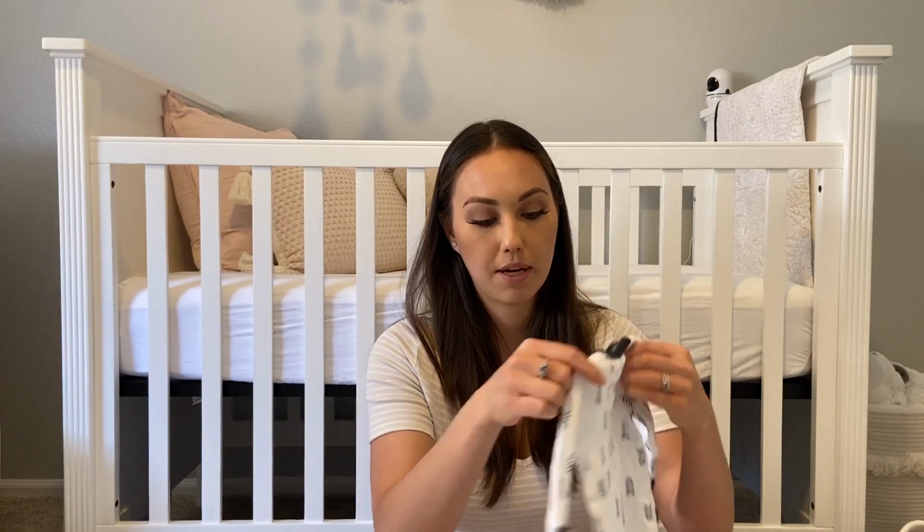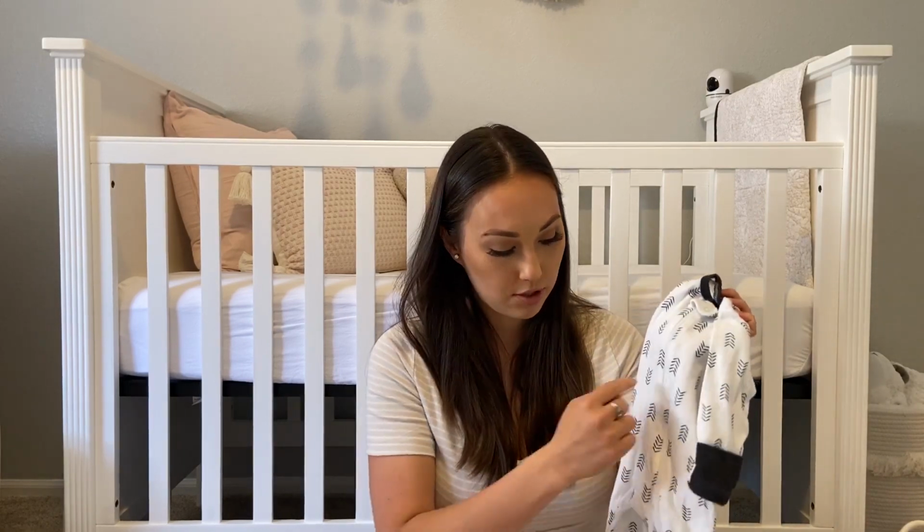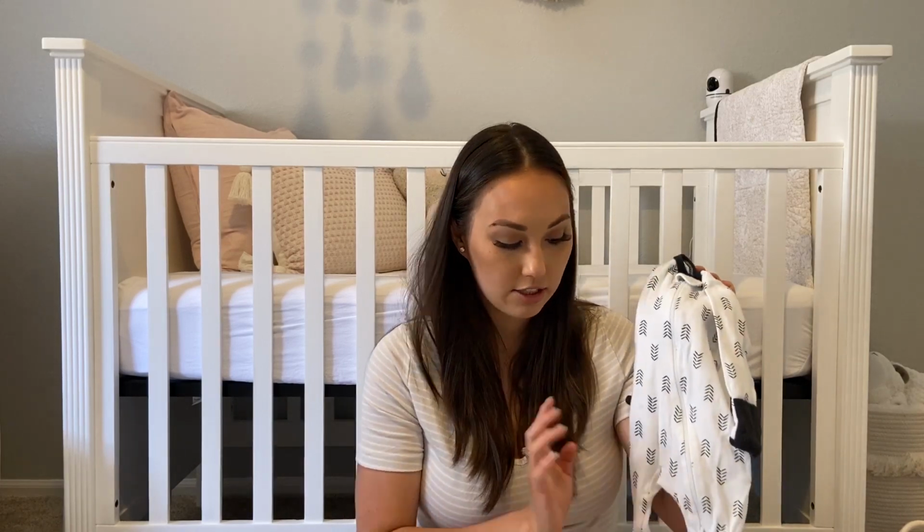The button ones are just kind of a lot, especially in the middle of the night, to figure out the buttons and which ones snap together. It can get confusing. But I will say, if you do get ones with the buttons, make sure they just have buttons down one leg. Those ones are pretty easy. It just gets confusing when they have the buttons down both legs.